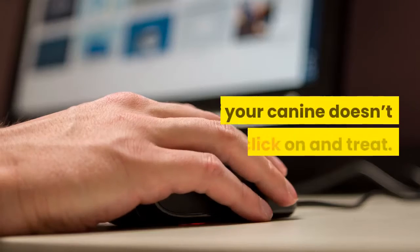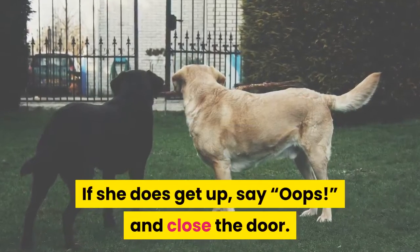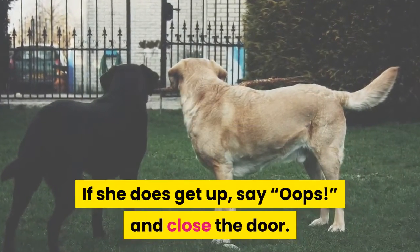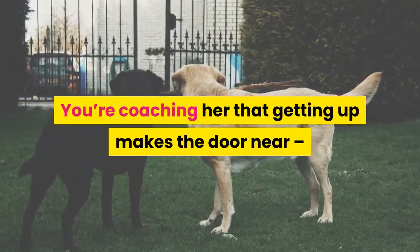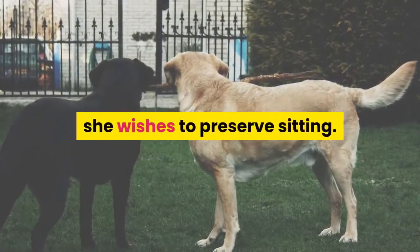If your dog doesn't move, click and treat. If she does get up, say oops, and close the door. You're teaching her that getting up makes the door close. If she wants the chance to go out, she needs to keep sitting.